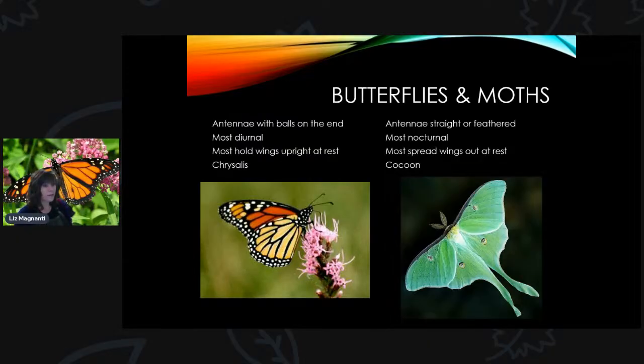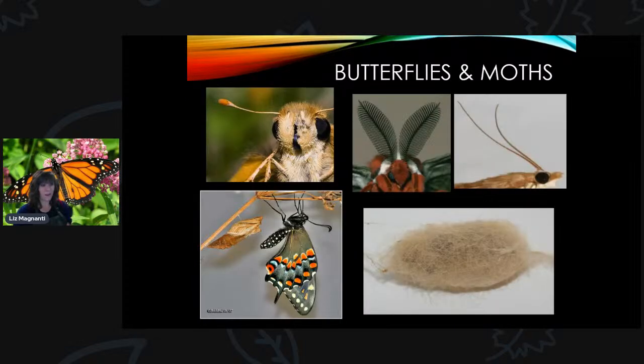Now, moths will have antennae that are either perfectly straight or look like feathers. Most of the moths we have around here are nocturnal, but we do have some that are active during the day. And when they're at rest, most of them spread their wings out over their bodies. They'll also form what's called a cocoon, which is very fibrous. So here's some examples of those.